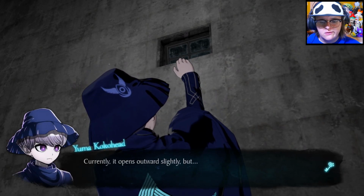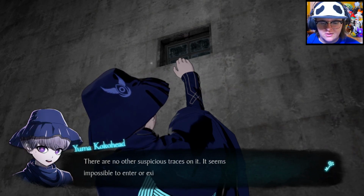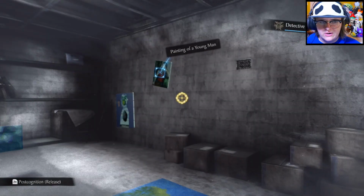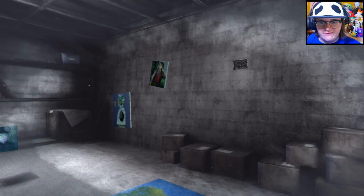Currently, it opens outwards slightly, but... Okay. Well, it can be opened. I didn't think it would open like that, though. I thought the whole window would be pushed out. But it is attached to a hinge of sorts. But it doesn't look like it moves much. There are no other suspicious traces on it. It seems impossible to enter or exit through here. It definitely seems that way. Weird, though. Very weird. Well, what about the painting of the young man here?